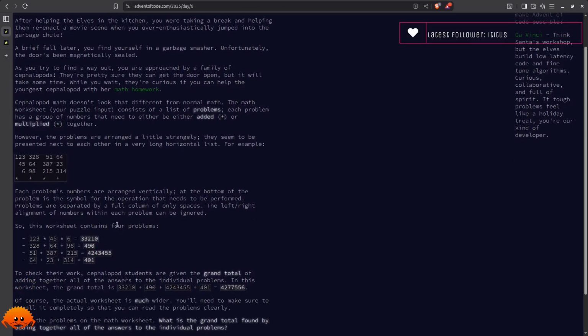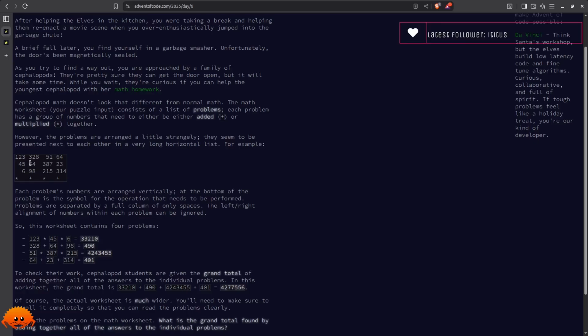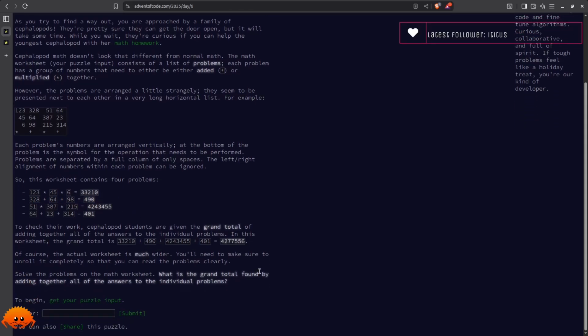So this worksheet consists of 4 problems. Here this is 123 times 45 times 6. That's this one, and then 328 plus 64 plus 98 is this one, and so forth. To check their work, cephalopod students are given the grand total of adding together all of the answers to the individual problems. In this worksheet, the grand total is 4,277,556.